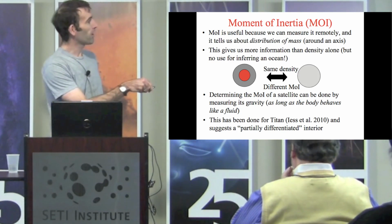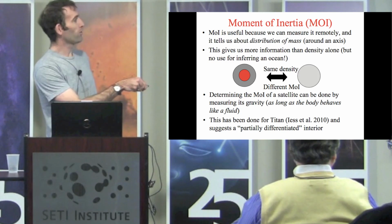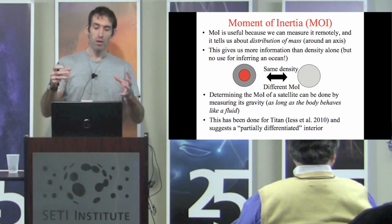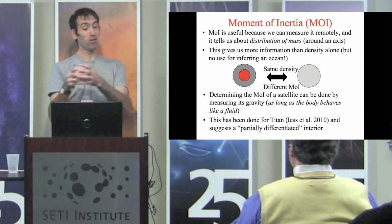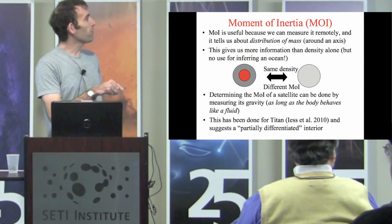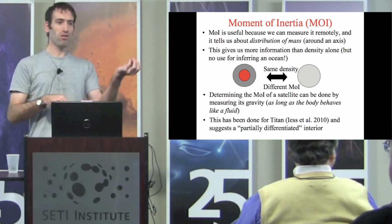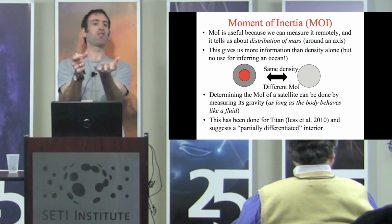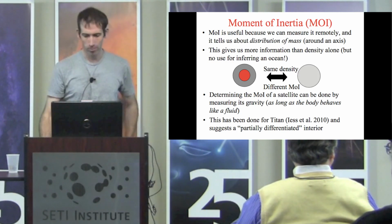This is the way that you would tell the difference between a body that's differentiated and a body that's not differentiated. So the moment of inertia tells you something about the internal structure of a satellite. Unfortunately, it doesn't give us any information directly about whether or not there's an ocean there, just because the density of the water and the density of ice are very similar. You can't tell the difference.